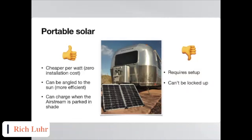And also there's a theft issue. I wouldn't leave my expensive portable solar panels sitting out in a campground unattended while I'm not around. And there's really no practical way to lock these things up that's not going to be easily defeated by somebody. You can put a chain on it, but not really something that can be locked up effectively. So that's the other downside of portable solar.